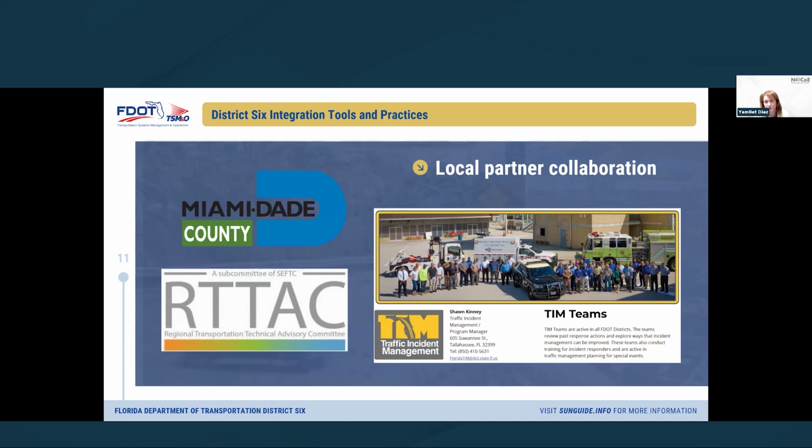We have several different efforts, some of them are led by us and some of them we participate in, where we coordinate not just at the local district level, but at the regional level with our partners. For example, as part of the Southeast Florida Transportation Council, there is a regional transportation technical advisory committee on TSMO, a TSMO subcommittee. And we meet on a regular basis, and we have representatives there from Palm Beach County, Broward County, Miami-Dade County, as well as local agencies, etc.